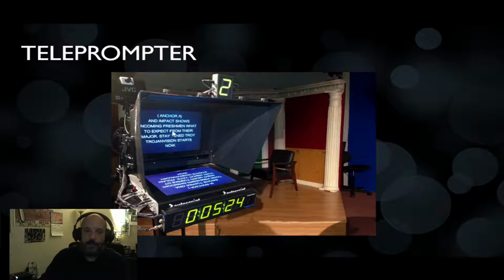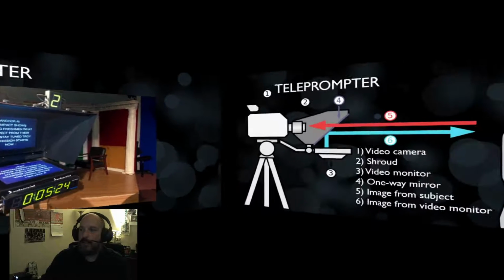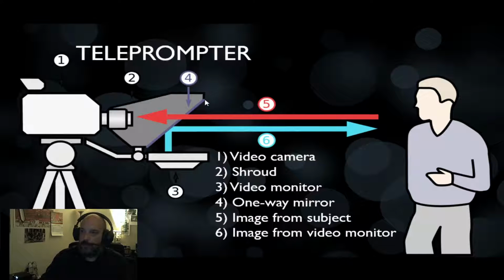And this is basically just a TV screen with the words, sometimes a clock, there may even be like a video display on the front of it that the anchors use to be able to read text. And the way it's designed is that this particular glass is at a 45-degree angle and there's a camera lens behind it. So with the television being mounted either above it or below it, it bounces that signal off this glass and the anchor is able to read it.